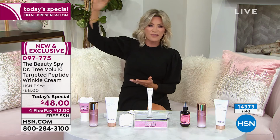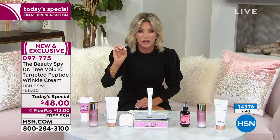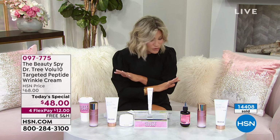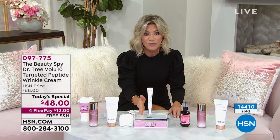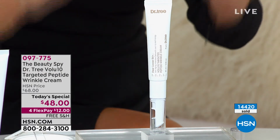You can have a massive list of the best ingredients. If you don't have a driver for those ingredients, they're not doing anything. What I love is that there is the perfect bus driver for all of these ingredients sitting on that big bus, driving those ingredients in. That's why it plumps out those wrinkles. That's why it brightens everywhere, because these are patented ingredients. So you can see the difference, you can feel the difference. There is nothing on the market like it. Absolutely nothing. So use this morning and night if you want to, or just use it in the morning. You can put anything over top of this you want, but you've got to be ordering it now.